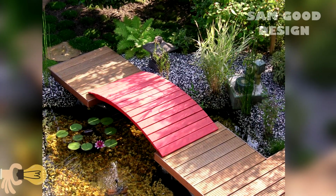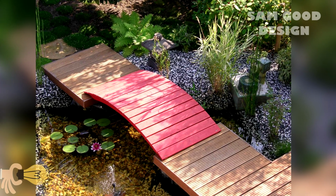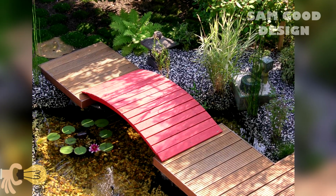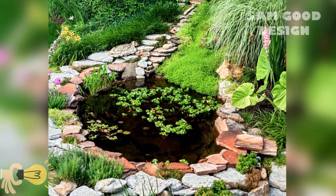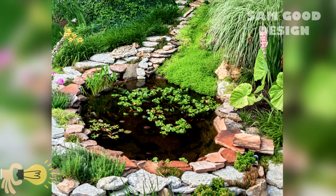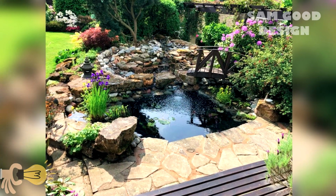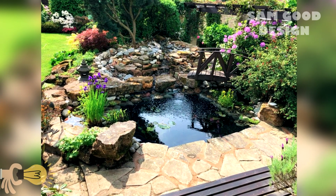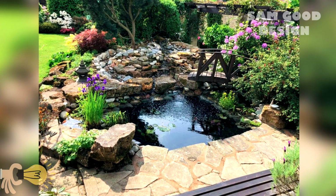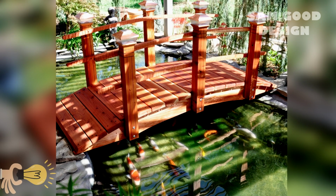In this video, we will explore various backyard pond ideas, from planning and design to maintenance and enhancement. Discover the joys of having a backyard pond, learn about the essential elements for a stunning pond, and gather inspiration for creating your own unique water feature.